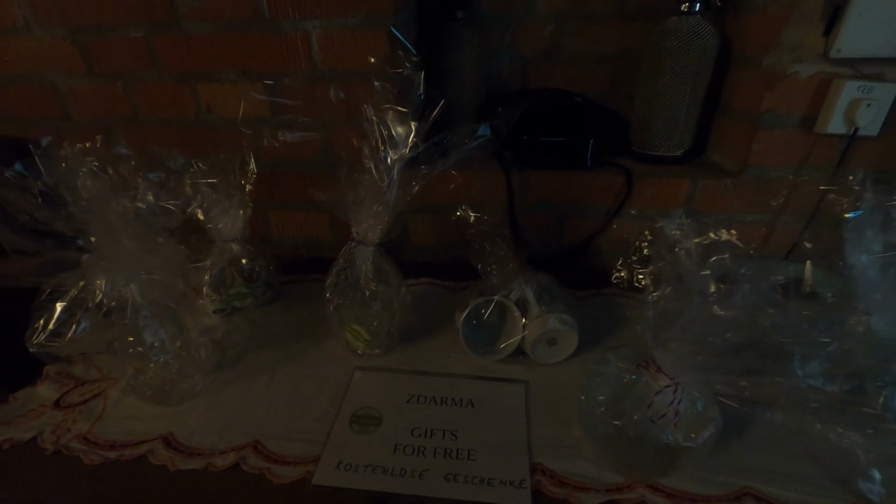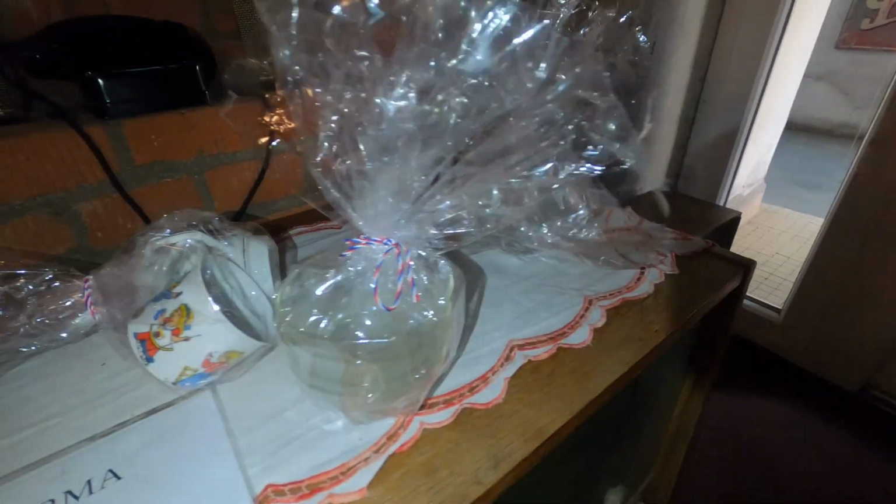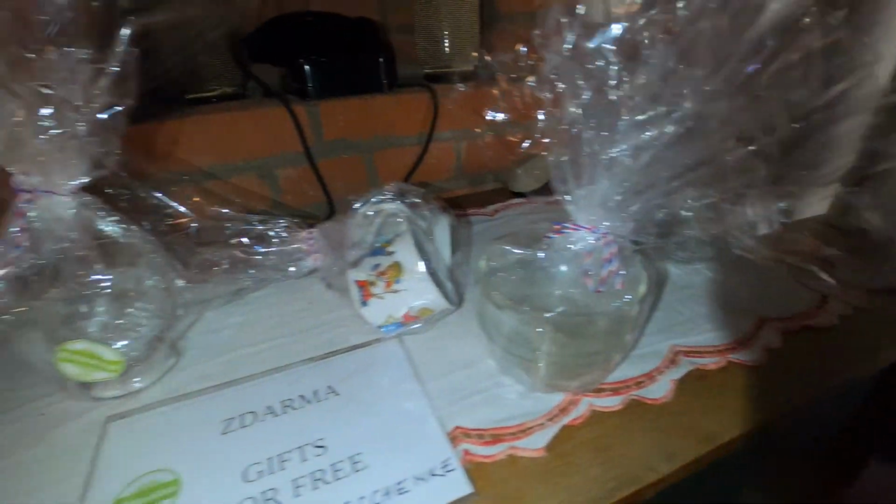Gifts for free. It's actually really cool stuff, you know. Czech glasses, some Czech old mugs. I don't know if you can see it very well. So, I don't know. A lot of retro stuff.